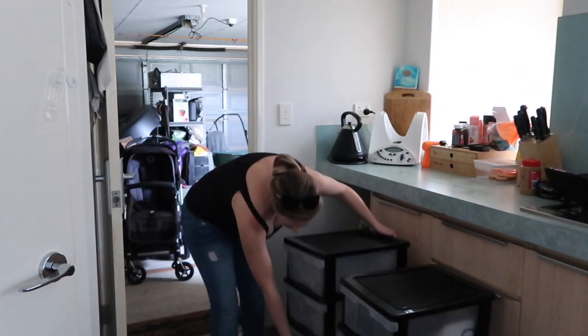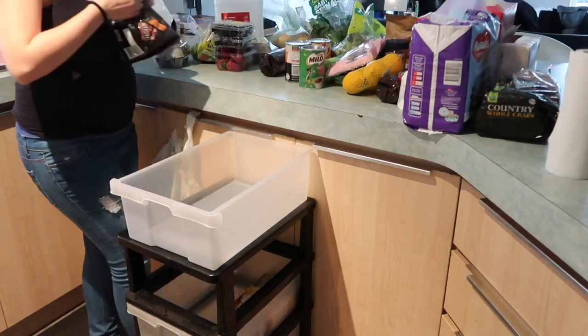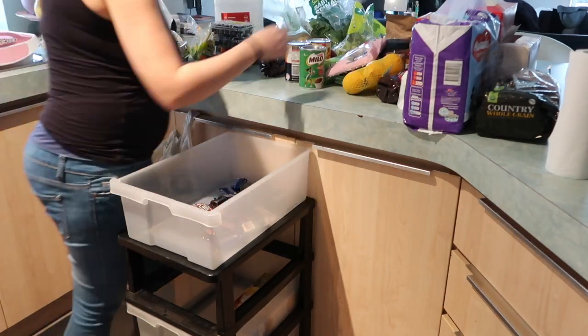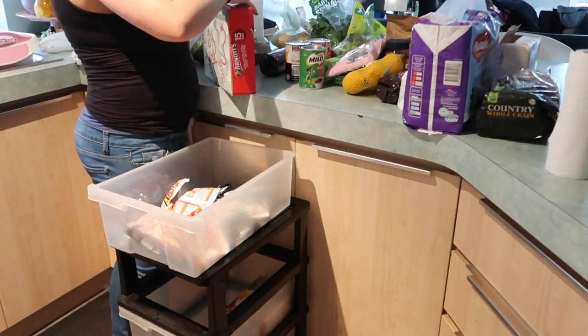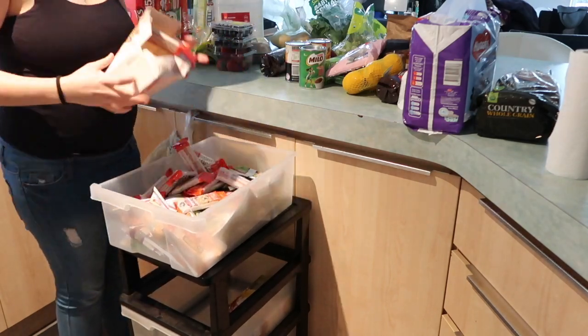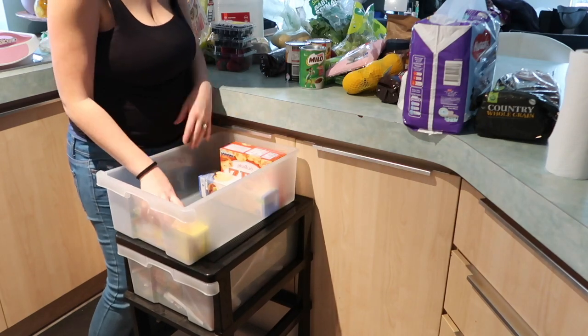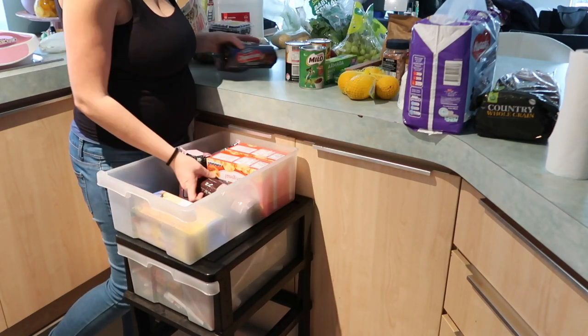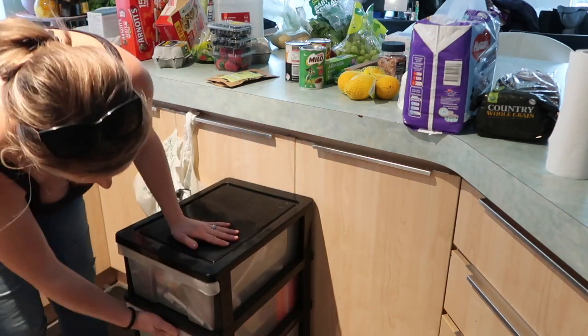So these drawers are what we keep our dry food in the camper. They just stay up on the bench for easy access, so things like snacks and onions and bananas and stuff like that, things that we can access easily. All the other food goes in the fridge, and then we have the other set of drawers that you'll see soon. They just have like toiletries and games and stuff like that in them.